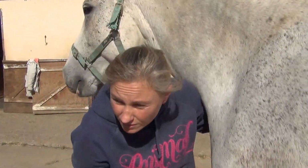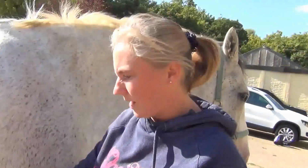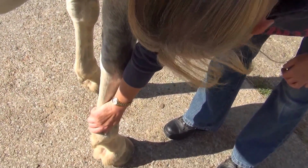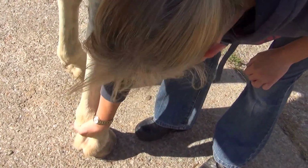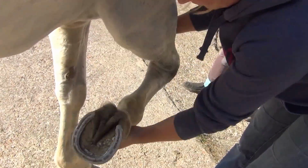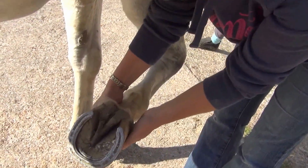Let's go down that side. So I'll just do this on one leg, but I would do this on all four legs in the assessment. I'd run my hand down the back, make sure there's no lumps and bumps, any hot patches, any cold patches. Lift the leg up. Just check the range of movement. He has good range of movement in his shoulder. Check the movement in the hoof. And have a look at the hoof itself.